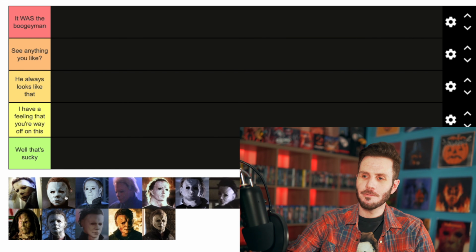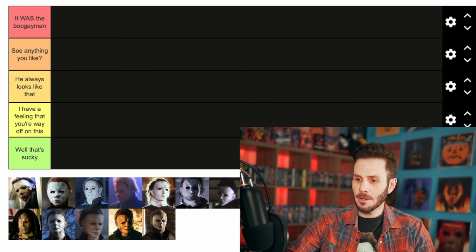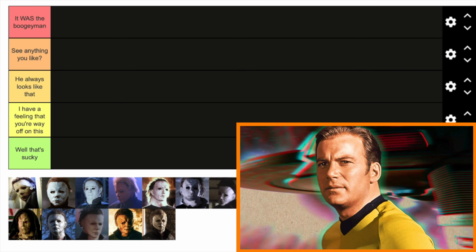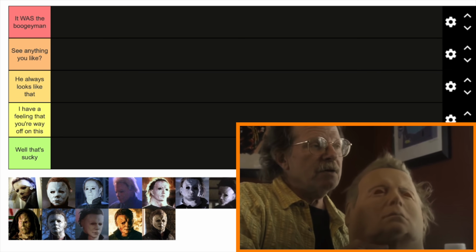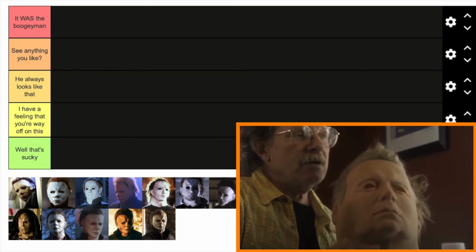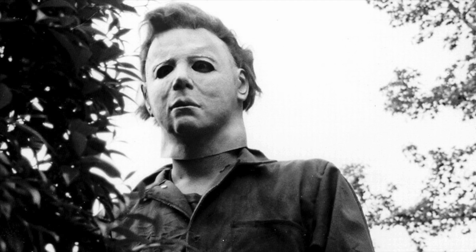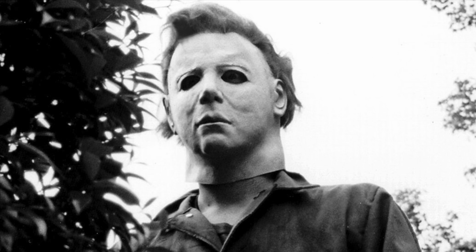So starting with the very first mask we see, which is in the 1978 original, this was a William Shatner mask, or more specifically a Captain Kirk from Star Trek mask that I think Tommy Lee Wallace just picked up at a shop and played around with, cut off the sideburns, teased out the hair, painted it white, and it worked. I think the alternative was an Emmett Kelly mask, and the entire crew just decided, when they saw this one, that that had to be the mask, because it's that perfect blank, emotionless face. It has no features. It's a lack of a person.